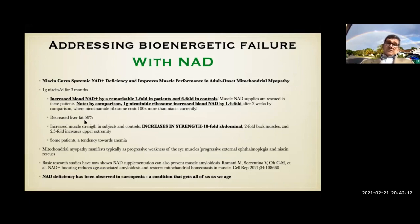So they had a decrease in liver fat by 50%. A lot of people have concerns with niacin and liver toxicity, but that's very misleading. Niacin increases NAD. NAD is associated with all of these cytochrome P450 enzymes that are measured with liver toxicity. So a lot of enzyme levels, their activities can go up, but it's not a true sign all the time of toxicity.